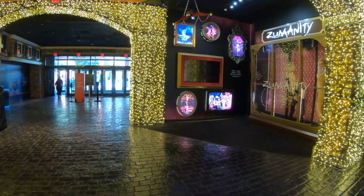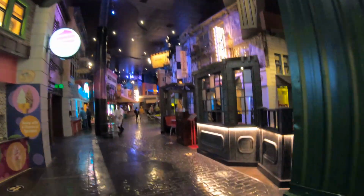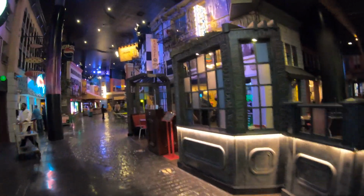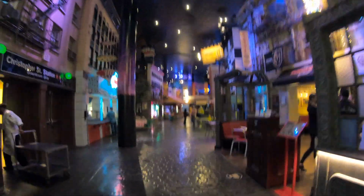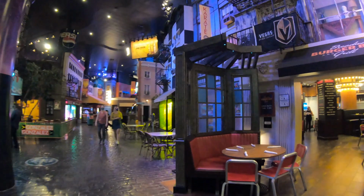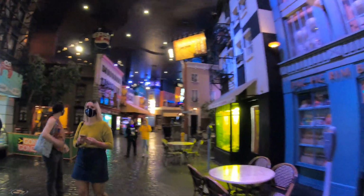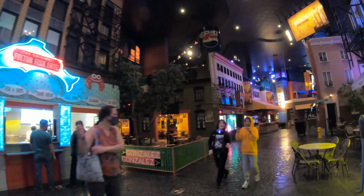Coming up shortly on the left is going to be Tom's Urban, a sports bar and grill here at the New York. One of those restaurants that you can enter either through the inside or from the Strip. They have outdoor seating as well. At Tom's Urban, your game is always on. Cheer for your team on our patio or inside and enjoy your favorite draft.